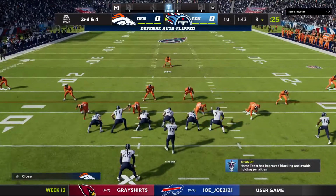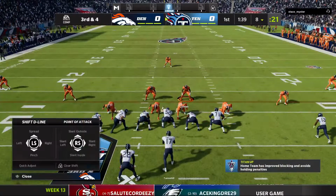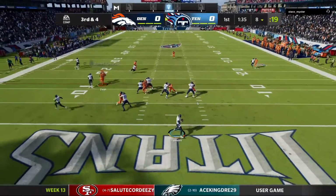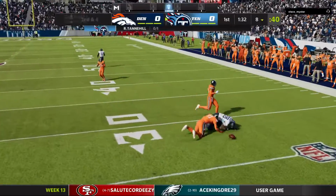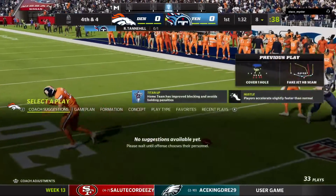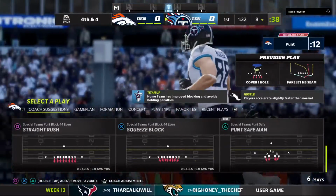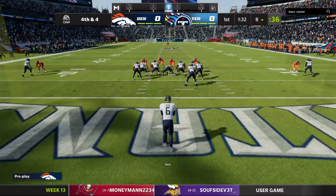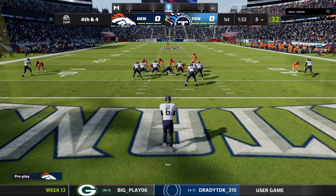A nickel set defensively for the Broncos here on 3rd down. Now it's Tannehill, and that's going to be incomplete. The coverage too good there. The contact popped the ball free, and it's 4th down. Brandon, we saw these defenders flying to the football in their win last week, and nothing has changed. They're still moving around quickly and forcing incompletions.